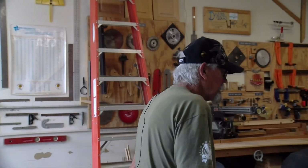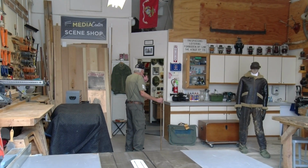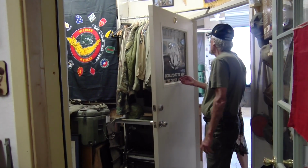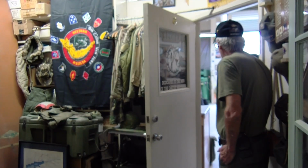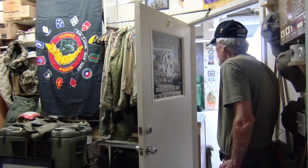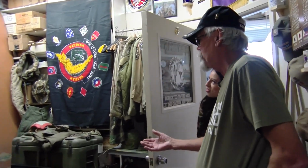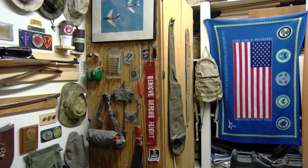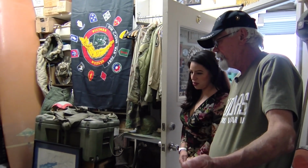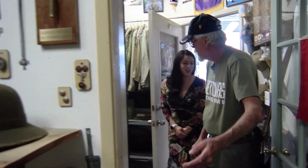Harris Gilroy is a cabinet maker by trade, but tucked in the back of his woodworking shop in Vista, he has a hidden treasure. This is my World War II mini museum, and I've been collecting now since I was a young boy, actually. And this is the anteroom. It contains mostly Vietnam, Gulf War, with a little bit of Korea, but the real guts of the museum is the World War II collection that's in this back room.